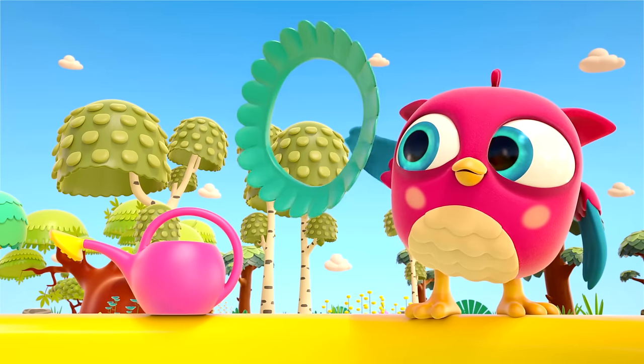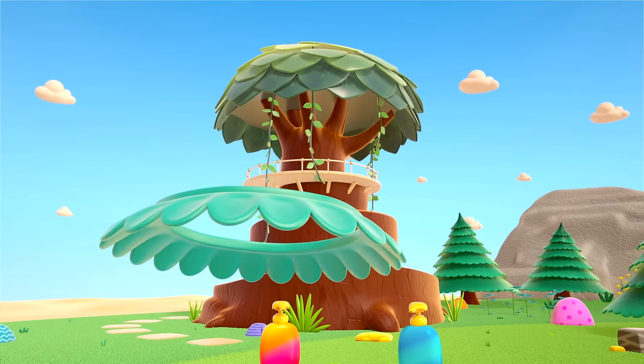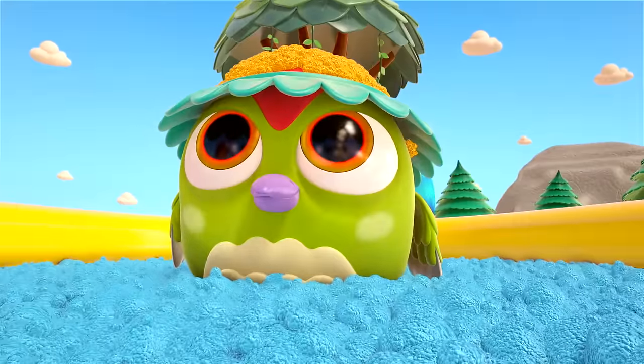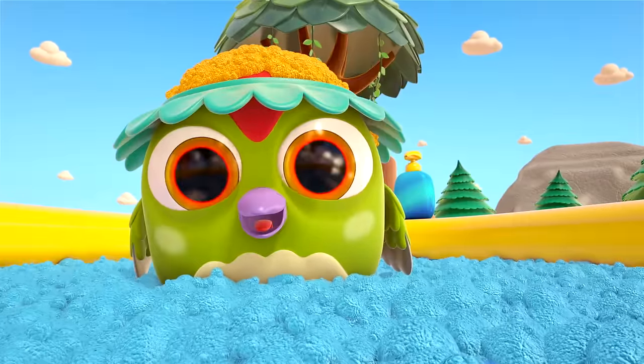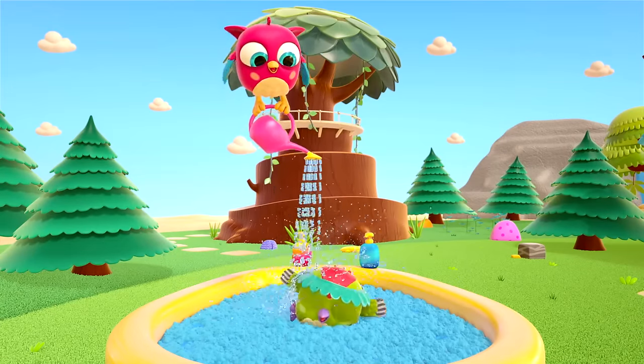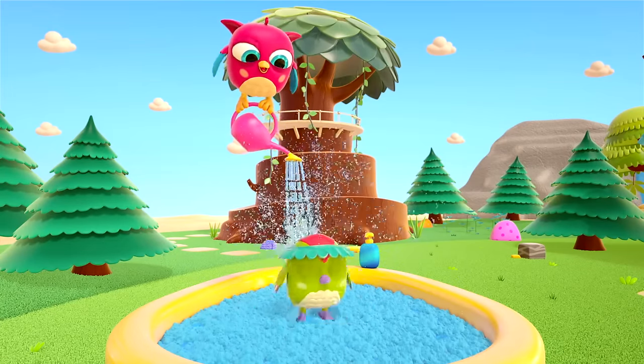Put on this visor, like a hat. Peck Peck looks like a little flower. No more water is going to get into his eyes. And now he really likes washing his head.